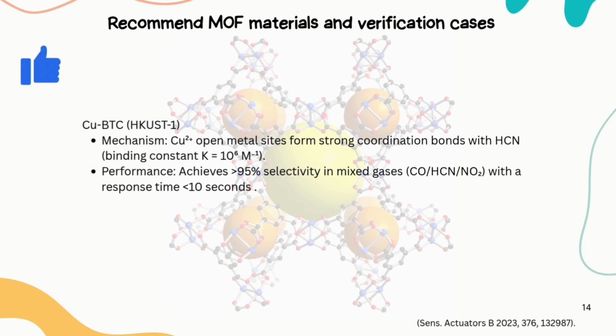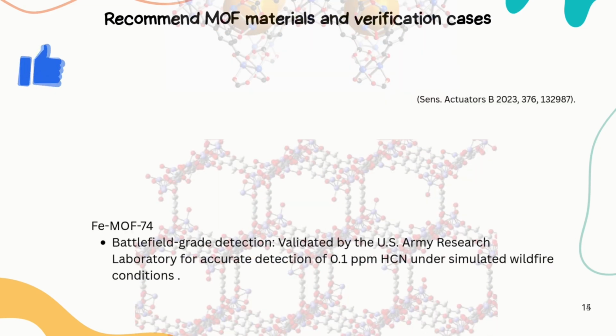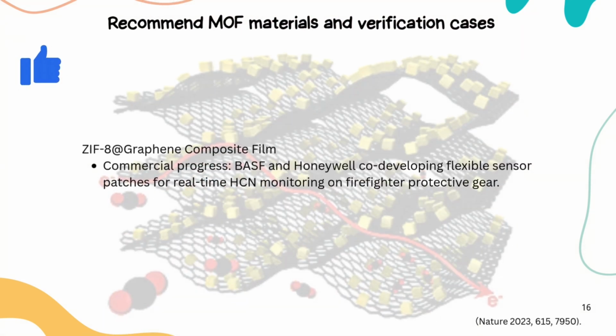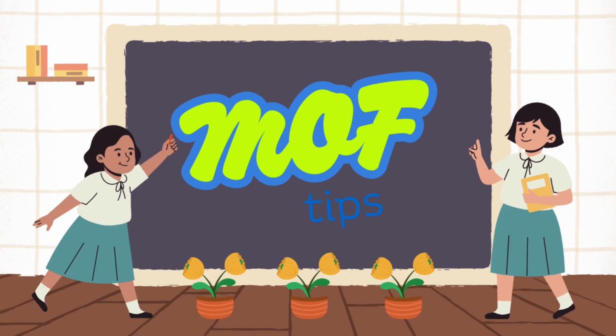Here are a few standout MOF examples that work well for wildfire detection. If you're curious, now might be a good time to hit pause and take a look.